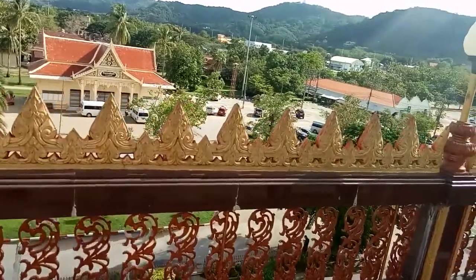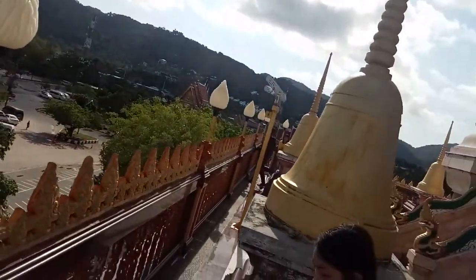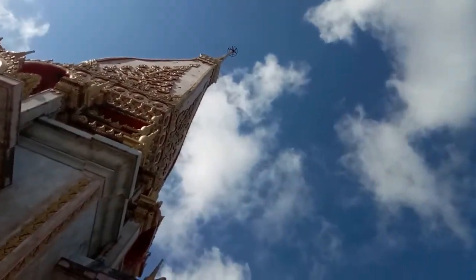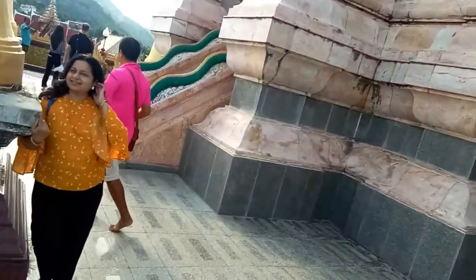The terrace of the temple offered a great view of the surrounding area. It was a bright sunny day with clear blue sky and greenery all around. There is a temple on the terrace, and at the top of this temple is the stupa. People come here to offer their prayers.